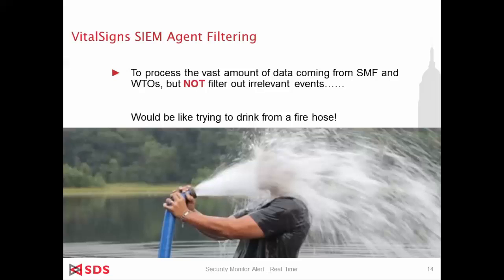All right, let's talk a little bit about the VitalSigns SIEM agent and the filtering. Most of you on the call today are probably z/OS folks. You understand the mainframe and you know how SMF works, and we all know there are a lot of SMF records that can be enabled, and there's an abundance of information in those SMF records. Out of the gate, if you try to process the vast amount of data coming from SMF, it would be literally like trying to drink from a fire hose, and that's obviously not the best way to go about things.